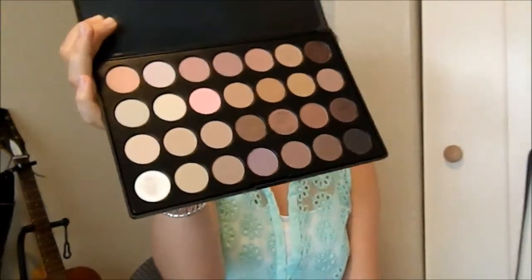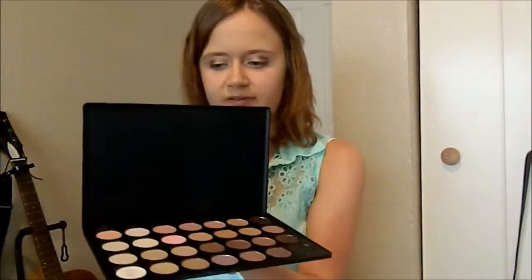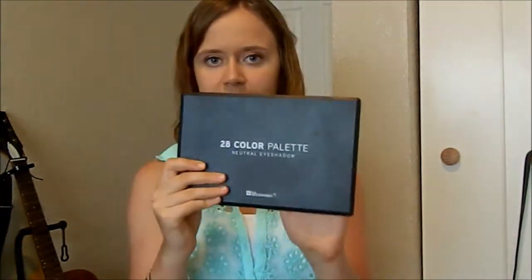It has matte and shimmery shades ranging from very light to very dark. You can use shades to highlight, to put in your crease, to do pretty much anything with. This is basically the one-stop shop for beginner stuff. BH Cosmetics is full of awesome tutorials and a lot of good things as far as beginners go. They have blush palettes, they've got more eye makeup palettes with even more options for color.